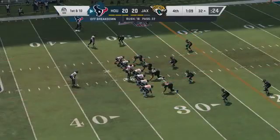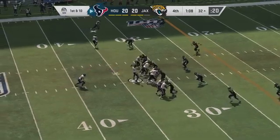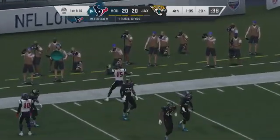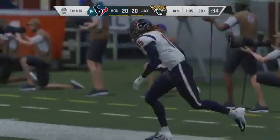From the 32 now, here's 1st and 10. Gotta do better. And down to the 20 he'll go before heading out of bounds. A fresh set of downs on a gain of 13 there for the Texans.